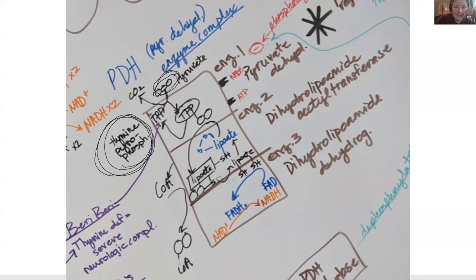So it passes it to TPP, then you go here, you have the lipoate here, it passes it here, and it's going to pass it here. So FAD is the one in the third section. And so this is how you're getting your acetyl-CoA right here. This is your acetyl-CoA. So it goes through this enzyme complex, three enzymes.